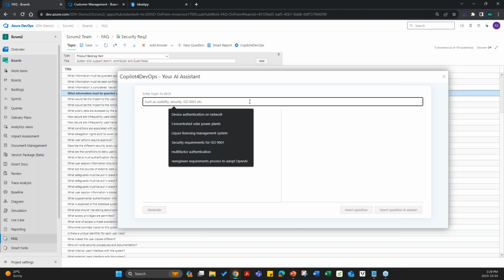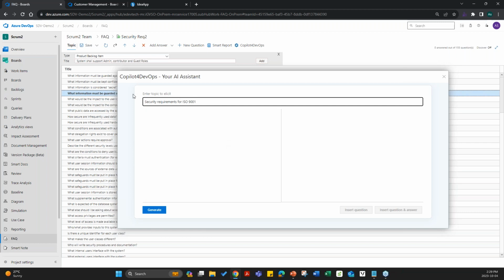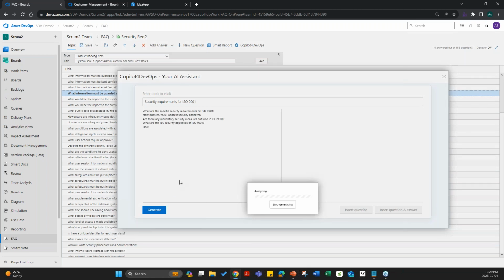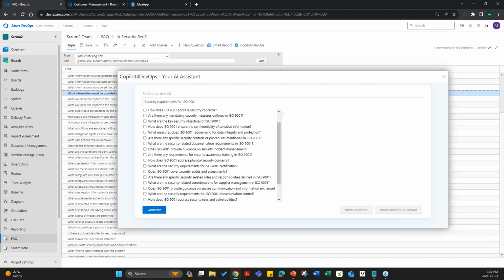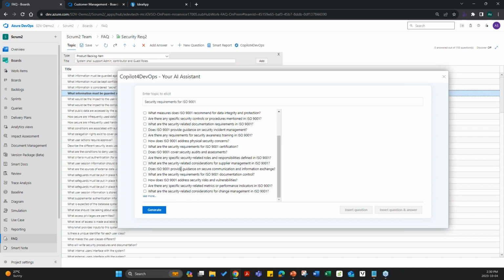So in this case, you basically go to Copilot, you give it a specific topic. Your topic can be as broad or specific as you like, and you ask it to get the data for you. And it's come up with a whole bunch of questions that you might want to answer as part of doing your requirements elicitation.